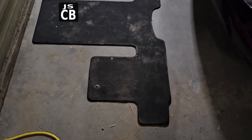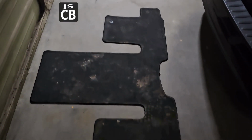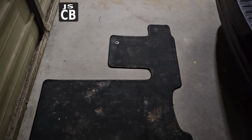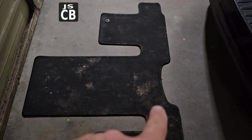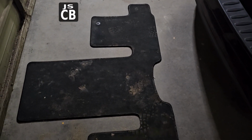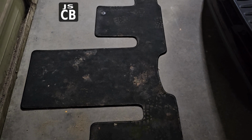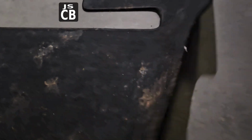Alright, so this is for the mid row. The seats that can do the tilt thing and all that stuff up front, so you can walk in to get to the back row. Right along there seems to be a lot of coffee stains. It's still sticky and has a brown coffee-like residue. In fact, the backside of it's got some of whatever was in the coffee, your milk and creamers and all that. Yeah, it's gonna get some scrubbing.